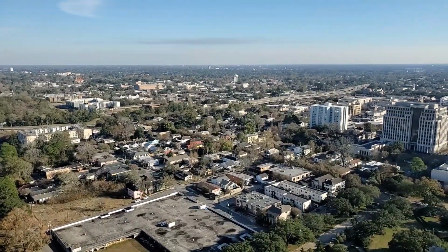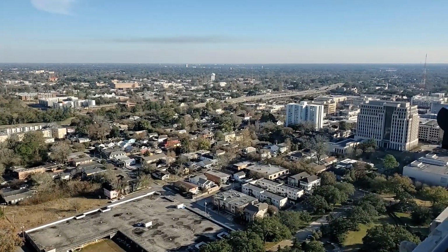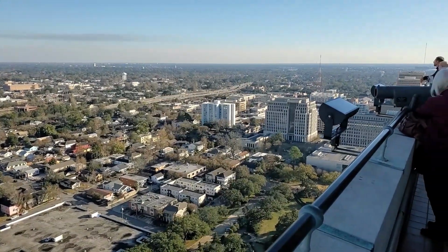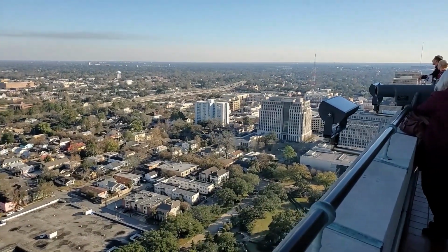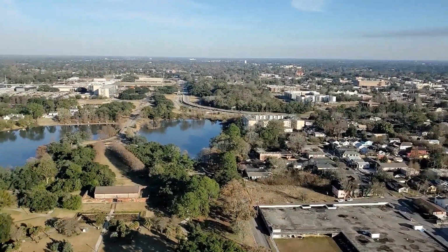And there's the 110 freeway over there. And you can see, good Lord, you can see everything from here. Beautiful view.